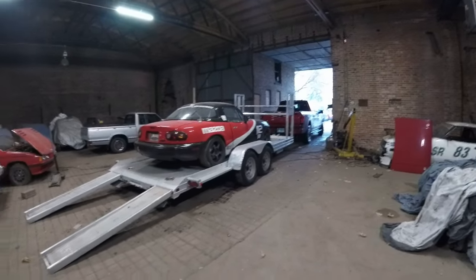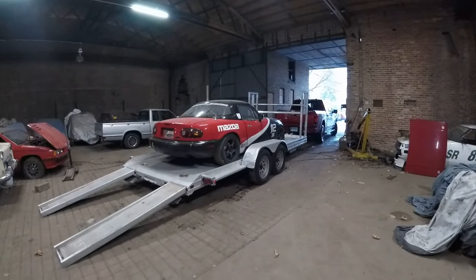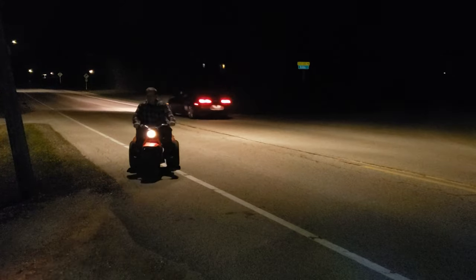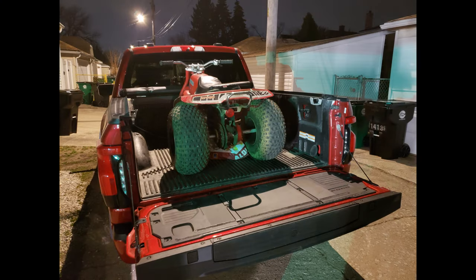And picking up this car today is a theme I've had this week. Earlier this week, I got a three-wheeler trike picked up for another buddy just in the northern suburbs near Fox Lake, Illinois. So the truck's getting some work this week, and there'll be more of it coming later as well.